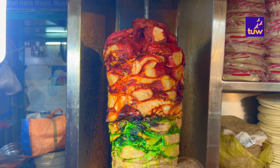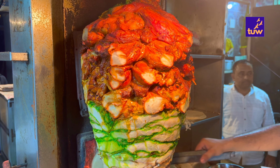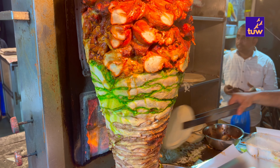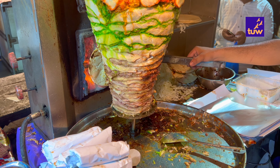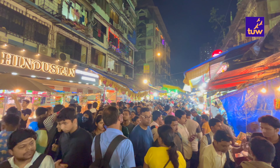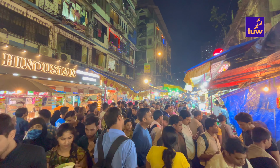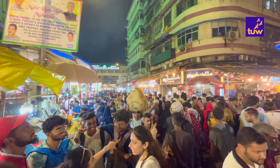Here you can get wholesome shawarmas that is quickly becoming a go-to dish in Mumbai. Mohammed Ali Road is extremely crowded on all days. Keep all your personal belongings secured here.